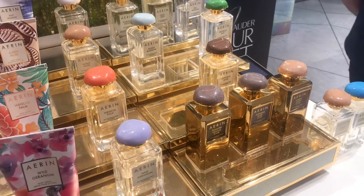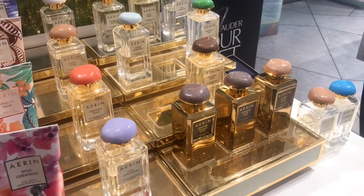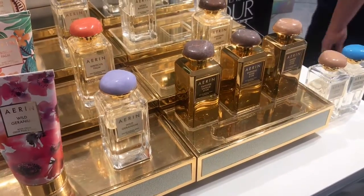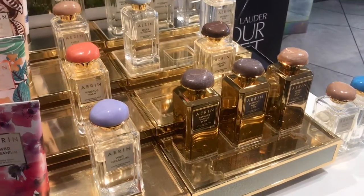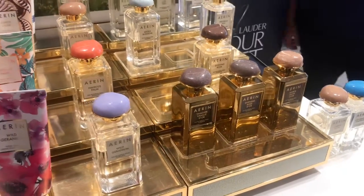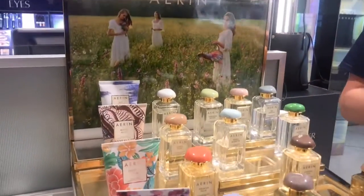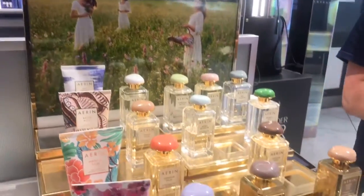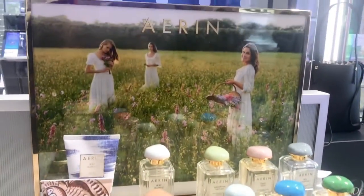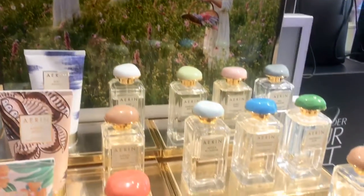Really, really nice. And these gold bottles at the front are from the Dior collection, and they're more intense fragrances, and the one that I really liked from this intense range was called Tangier Vanille, which is a very warm, beautiful vanilla fragrance with bergamot, rose and sandalwood, which I find really rich, warm and very, very inviting.